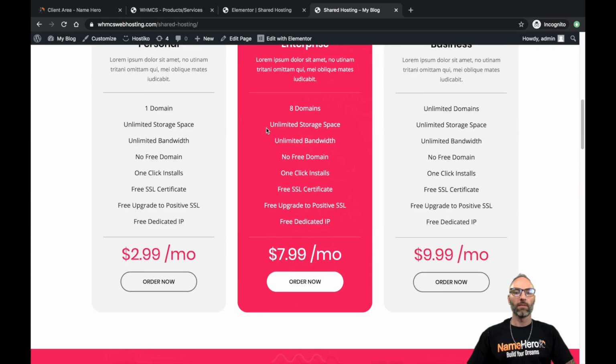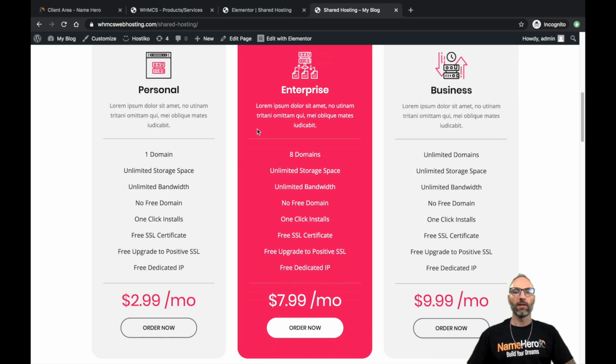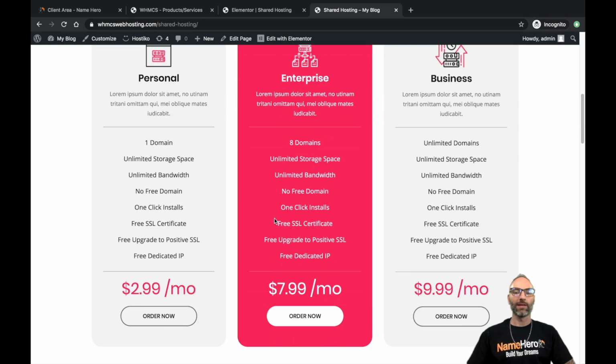I can go down here, and you'll see my packages now display our update, and you can see the package we were talking about, our money package. It's nice and pink and it's bright. We'll click order now.